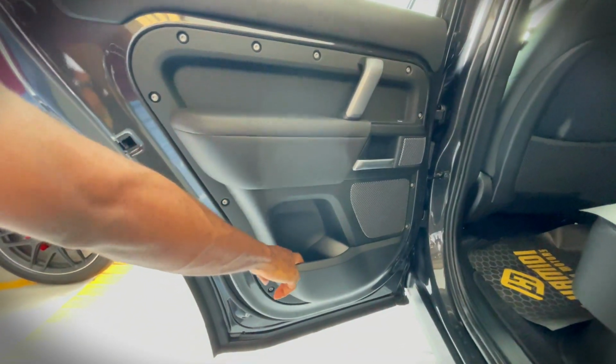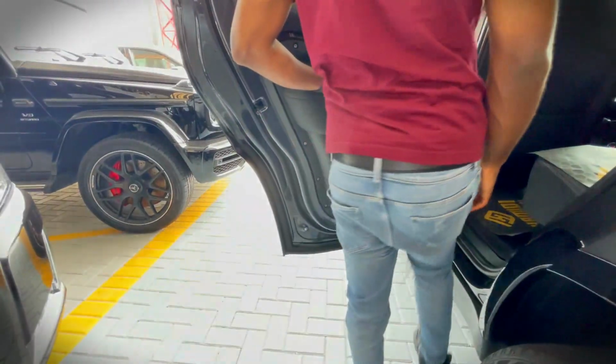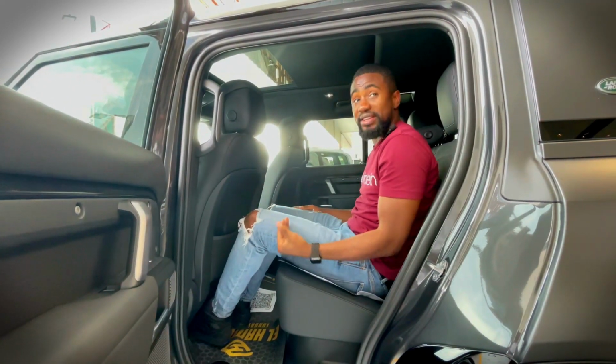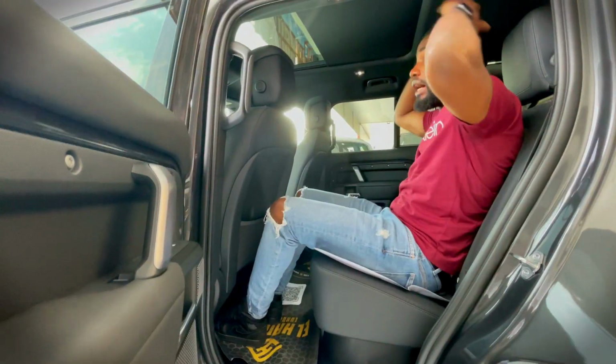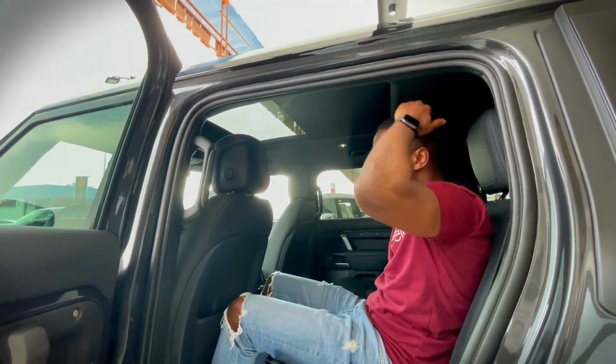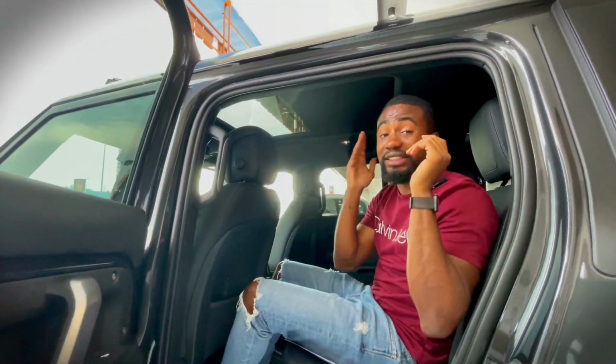You have your cup holder down here, easy to access, and I have a whole lot of leg space for me. I'm a 6-footer, and a whole lot of head space too. The back seat is extremely comfortable.